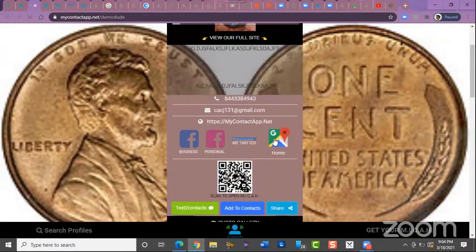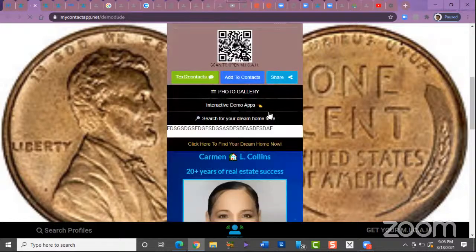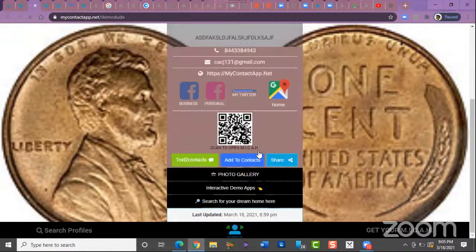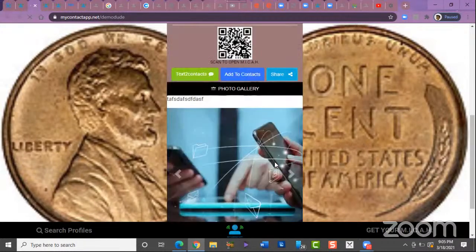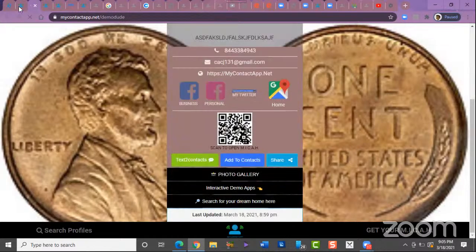And of course, all these links work. This opens Google Maps right there on the screen. And this can be totally customized. Open, close, boom. And your photo gallery, you can have multiple. So that's my contact app.